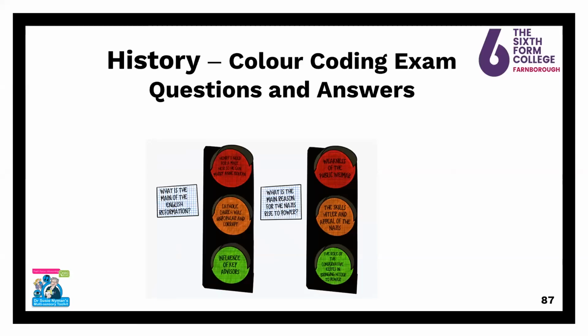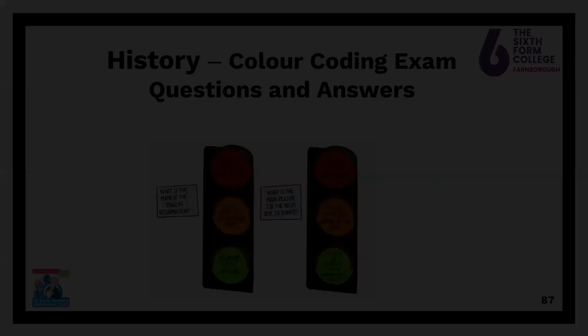This particular one comes from a history teacher at college, where he said that you could have a main question here, and then you could traffic light the cards that go with that question. So you might have a red card is the most common answer, a yellow card the next common answer, and a green one another answer as well that the exam board accept.